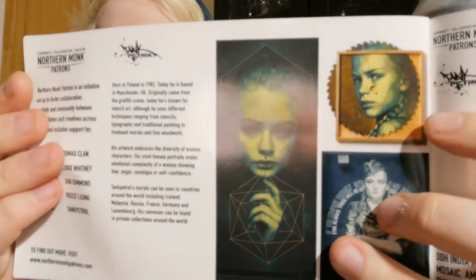Oh, mind you, there is a little bit of a blurb about the artwork, and it also shows you the original artwork for the first beer. So this is called Celestial Motion, and it's Patrons Project 13.02. It's a double dry hopped India Pale Ale, 7.4% ABV, 400ml can, Mosaic, Amarillo, Simcoe, Cascade, brewed in collaboration with TankPetrol. Fantastic stuff.